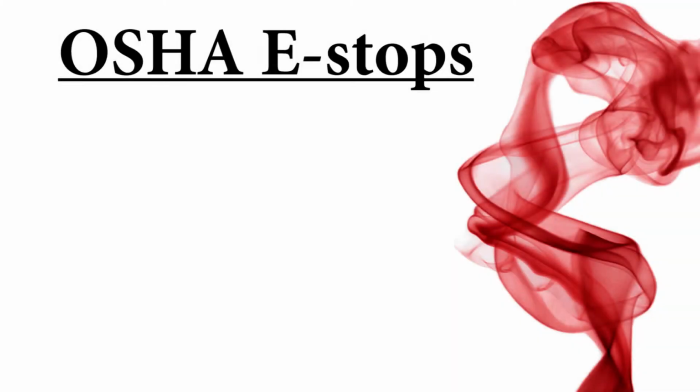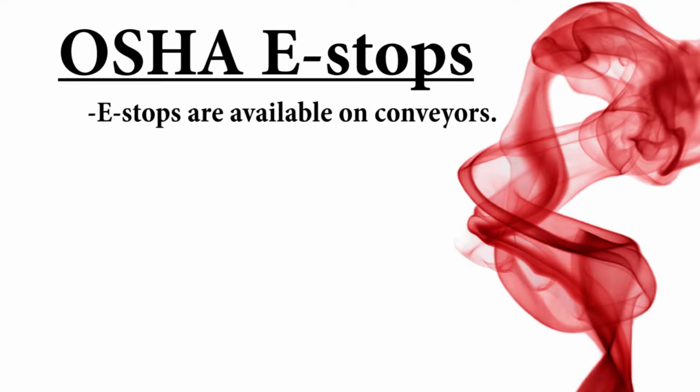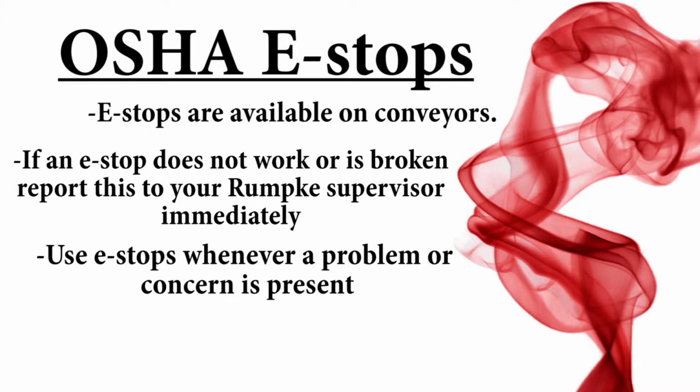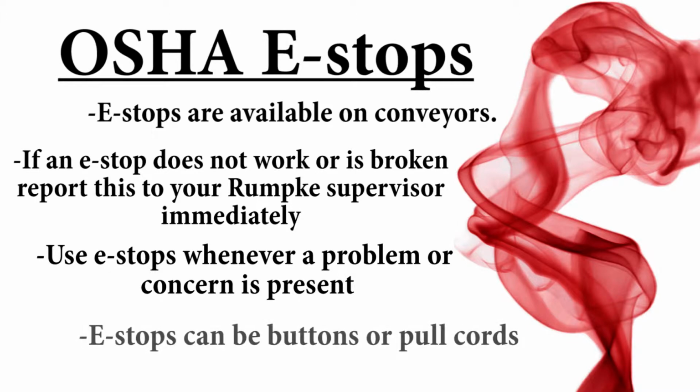OSHA e-stops. E-stops are available on conveyors. If an e-stop does not work or is broken, report this to your Rumpke supervisor immediately. Use e-stops whenever a problem or concern is present. E-stops can be buttons or pull cords.